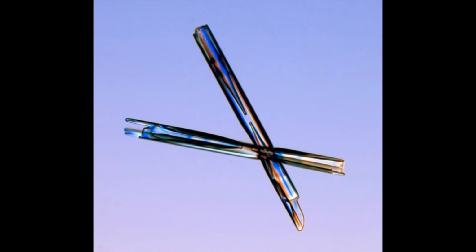These are called needles, and these actually form when it's about 23 degrees outside, so when it's a little bit colder than 32 degrees. The cool thing about these is they start as a regular snow crystal with flat plates, and then they turn into these long needles. They kind of look like white hair on your coat when this is the type of snow falling.